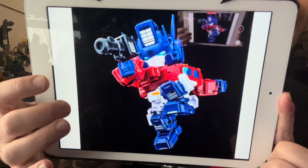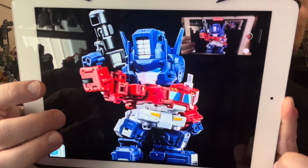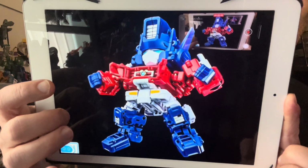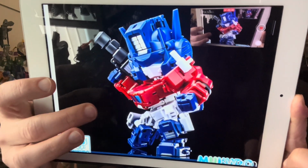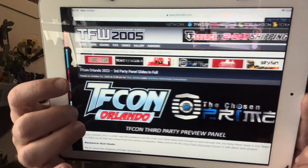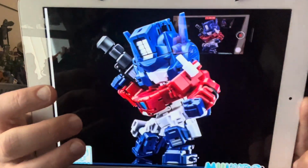I know some people really love these types of figures. I think they look fun. For me personally, it's not something that I buy and keep in my collection. But I think he looks great. They've got all the detail, the fact you can open up his chest cavity for the matrix, etc. He is fully posable. He does come with his accessories, and as I said, he does actually transform. You can see there the alternate mode. You can see the fact that the doors open as well, which is just another brilliant little addition. So that is another part of this video.